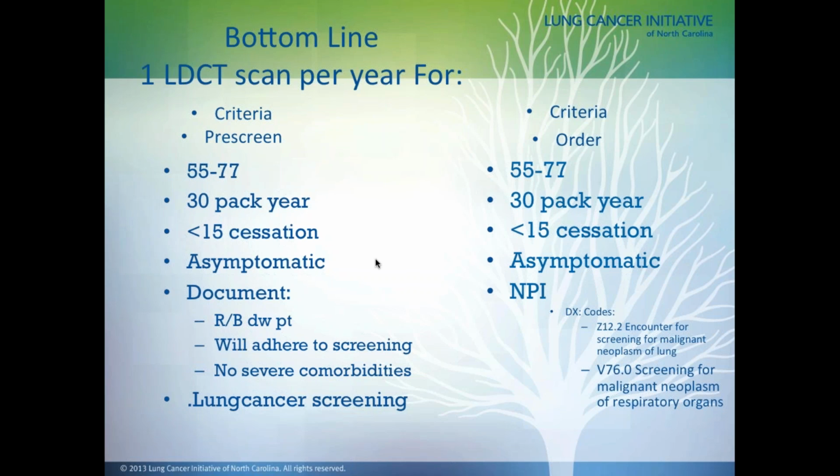For the clinical pre-screening criteria, 55 to 77 for Medicare, 50 to 80 for private insurance. You have to have a 30-pack year or greater smoking history, and you have to have stopped smoking within 15 years. You have to be asymptomatic from lung cancer, and you've got to document the risks and benefits discussed with the patient, that they're going to adhere to screening, and that they have no severe comorbidities to prevent them from getting any further screening. This is a dot phrase that we had in our EHR. And then also you've got to talk about smoking cessation. Again, if they are smoking, you've talked to them about stopping smoking.